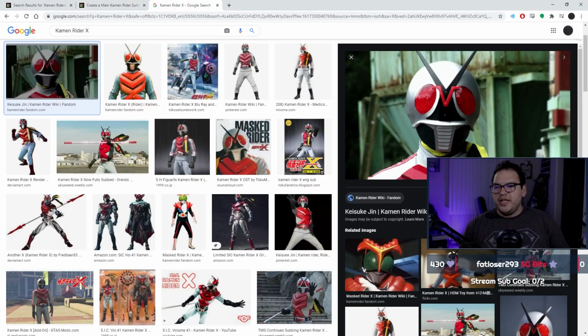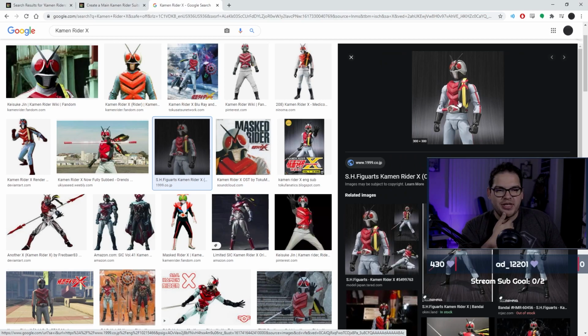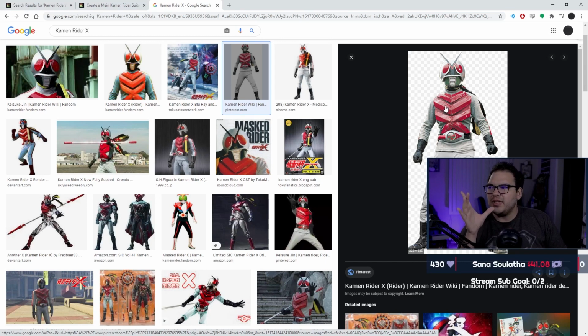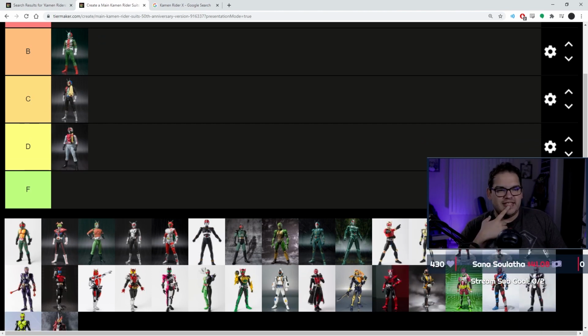Kamen Rider X's helmet, weird. Has a V on it, not an X. Yeah, he has X on his tummy. That's okay. I feel like after Ichigo and Nigo, we're just going the same way. Like they're trying to iterate on it, but they're not iterating enough to be something special. I think with that said, X gets a D from me.